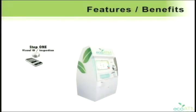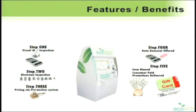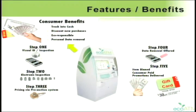The features and benefits: step one is, and I'll show a video in a second, we visually ID the device and inspect it. We electrically inspect it. We connect it to a secondary market live, and the best price we can find, we present that. And we offer to remove the data because we're connected to the device, and then we pay either in cash or in store credit, depending on the location.